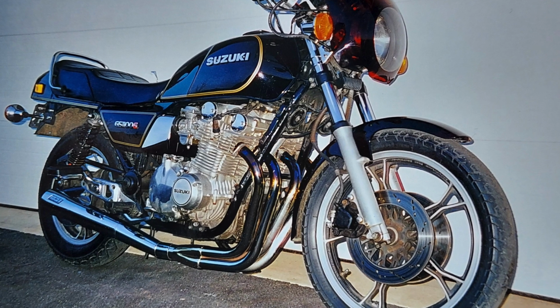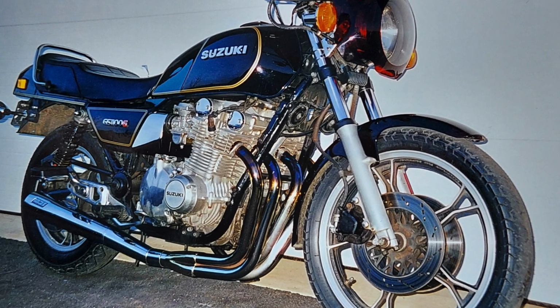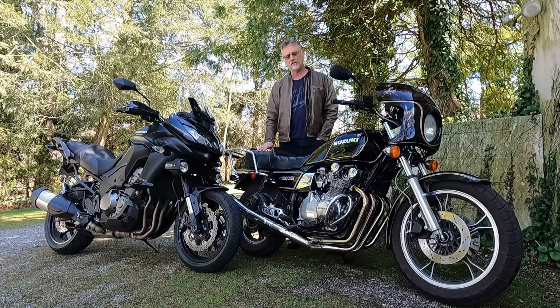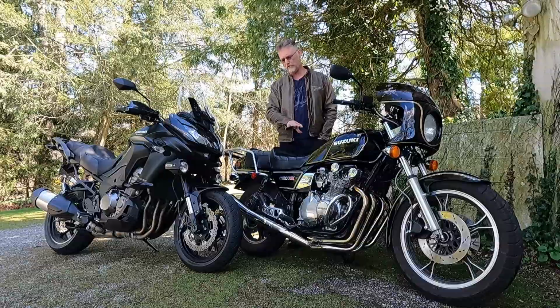It's also, when I was in my early 20s, I did my first touring bike to cafe bike conversion on a GS1100G, and so it also has sentimental value. It wasn't this one, but it was a bike similar to this.